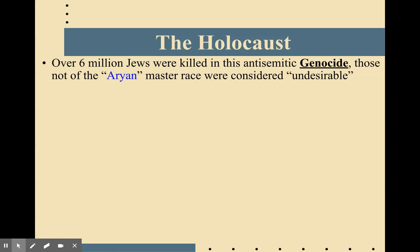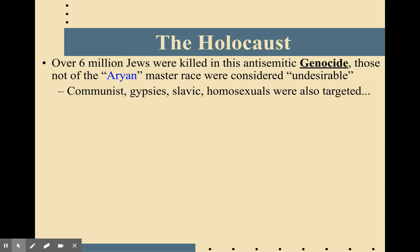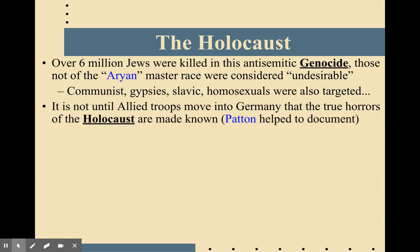Those not of the Aryan master race were considered undesirable, and they were put into death camps, right? Who were the undesirables? Communists. It wasn't just Jews. Communists were targeted. Gypsies were targeted. Anybody of Slavic origin, homosexuals, anybody that these Germans deemed undesirable, the handicapped, people with Down syndrome, they were targeted and systematically eliminated from society so they didn't pollute the master race.